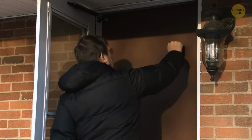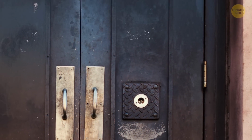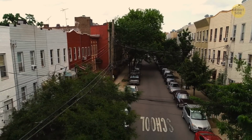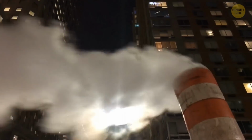Don't think you can just try to break in. Even if you could, it's pointless, because it's part of a ventilation fan for the subway. It also serves as an emergency exit for some of the surrounding buildings. Actually, throughout New York, many fake buildings exist to disguise the subway vents for the smoke to escape.